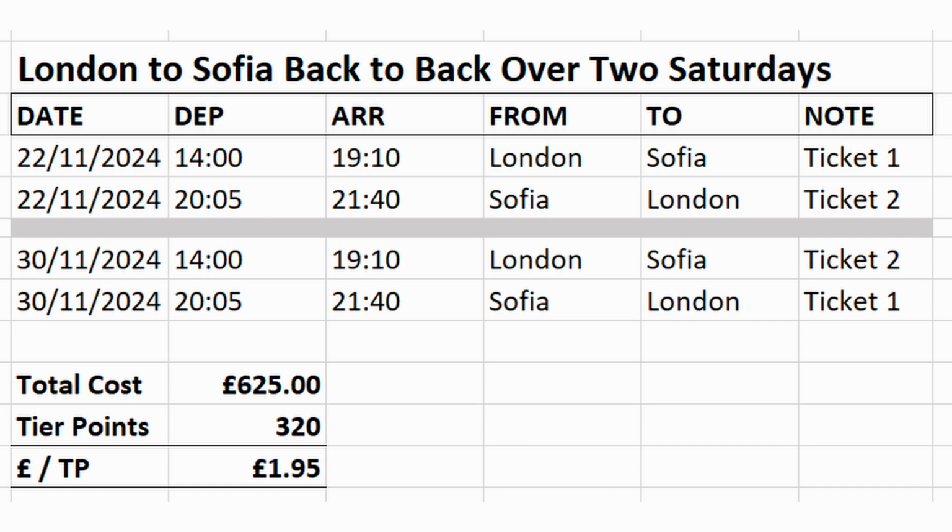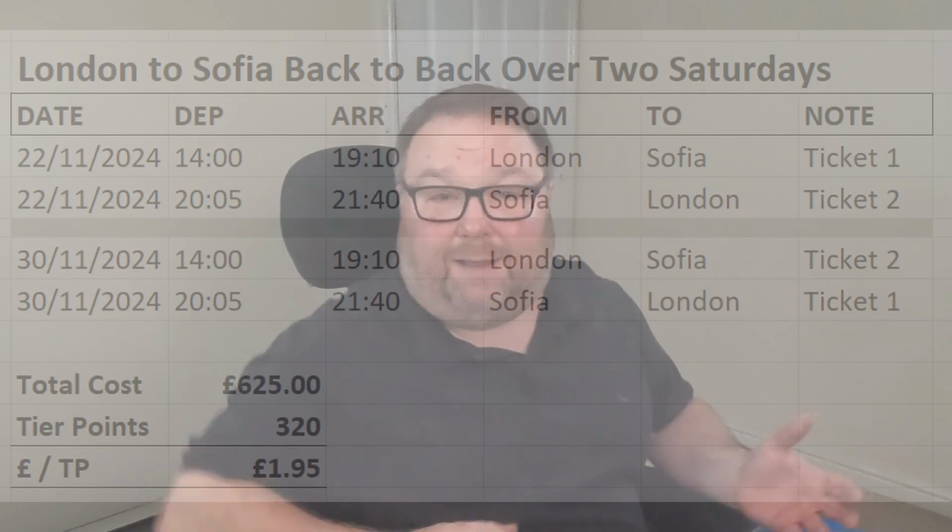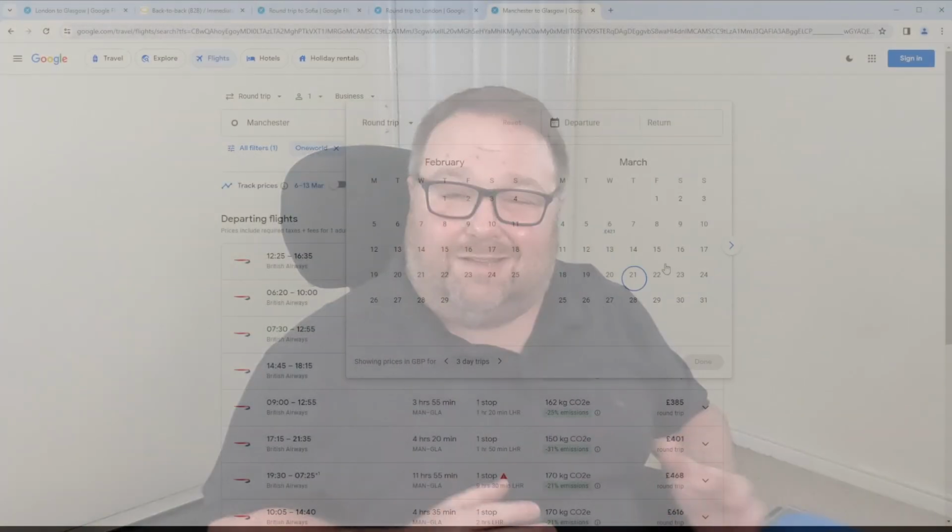Traditionally, another good back-to-back has often been London-Amsterdam, and also, although this goes against those connection rules that I talked about, from Jersey via London to Amsterdam. This used to be a tier point run that a lot of people would talk about on Flyer Talk, but the pricing for these is now more than £2 per tier point, so not so good.